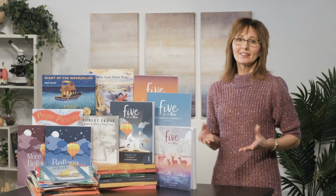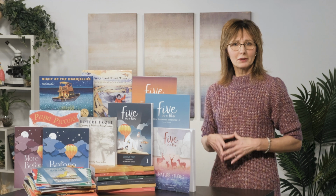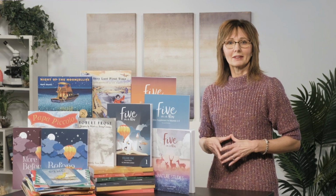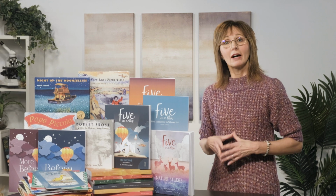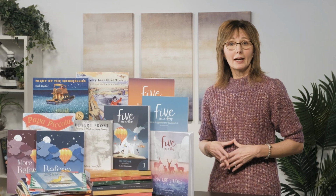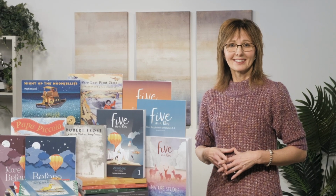You might ask, how long does each volume take to finish? This is really a personal preference within each family. Many families use 1 volume per year and might use 5 in a Row mini units to fill in the gaps. These are digital mini unit studies you can purchase on the publisher's website. Other families go through them more quickly or use them interchangeably, especially volumes 1 to 3.